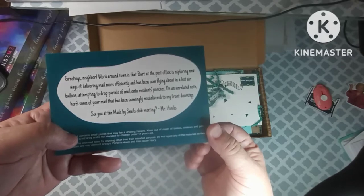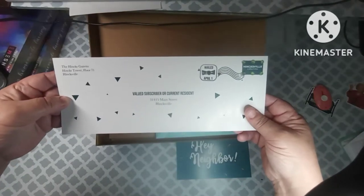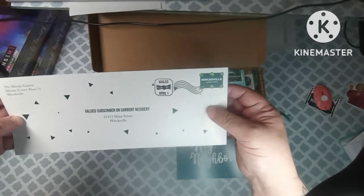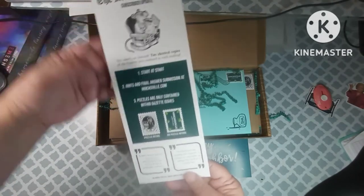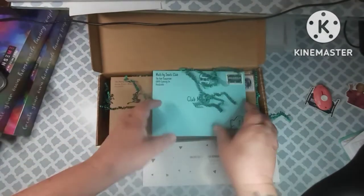Mails by Snails Club meeting, Mr. Hinks. All right, so this is, look, it even has a little stamp. Isn't that freaking cute? So anyway, this is this person's mail. And you just go in here and you try to play this game.